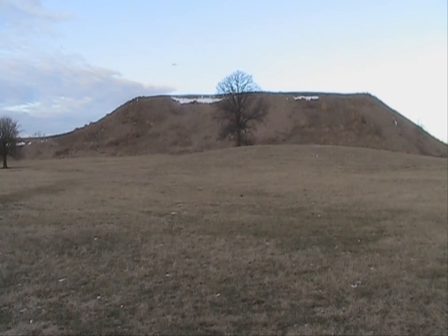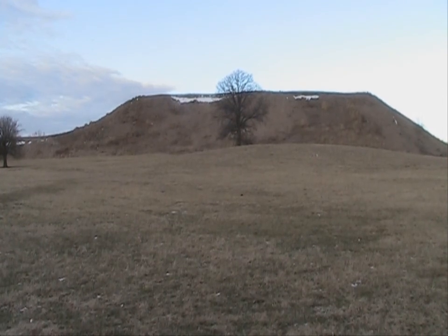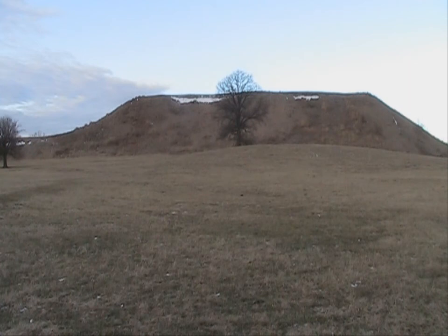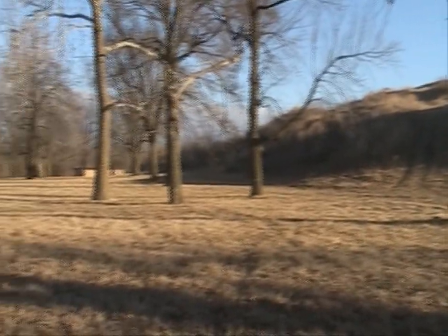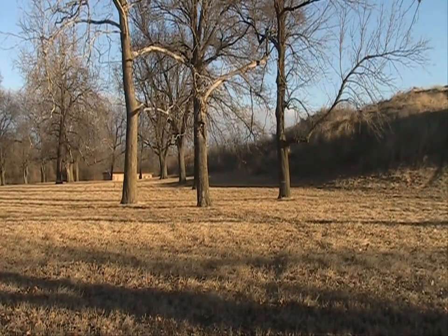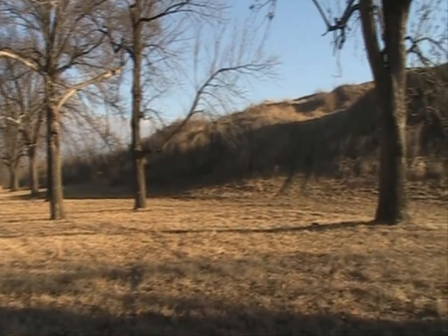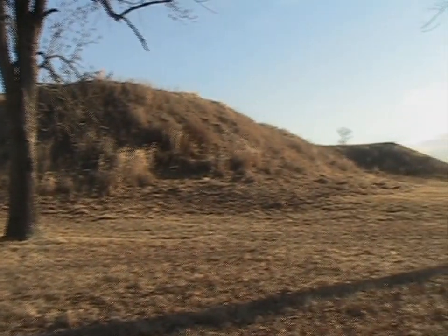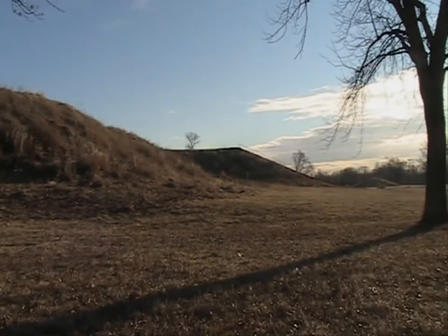This is a massive site, so I was told it's 4,000 acres, about 6.25 miles square. This is huge. This is the biggest one north of Mexico. So what I'm going to do is take you around the mound, and there's some stairs over there too. Right now I'm on the southwest corner of the mound. This looks like a mountain. Right over there is the stairs.